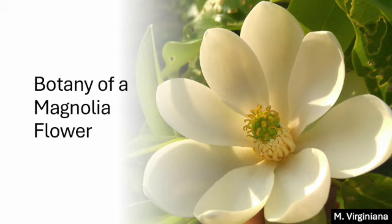magnolias are a very old flowering tree, originating about 95 million years ago. This also means that they evolved before a lot of our more modern pollinators, things that we think about pollinating the plants around us today. So, evolved before bees, moths, butterflies, and even wasps. So, these magnolias then and today are primarily pollinated by beetles.